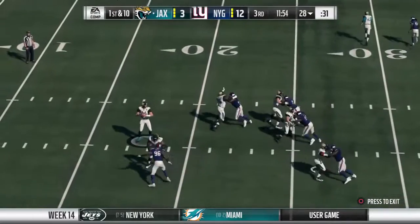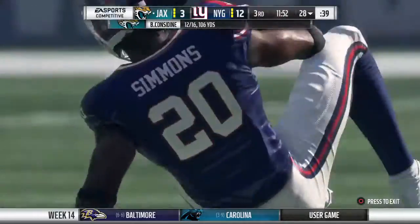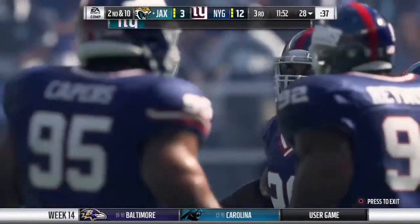Now back to throw. He couldn't quite hold it. Got hit. Ball pops out. Incomplete.